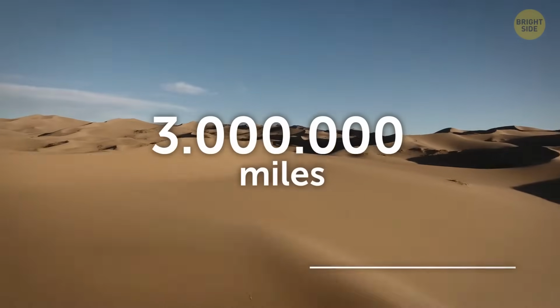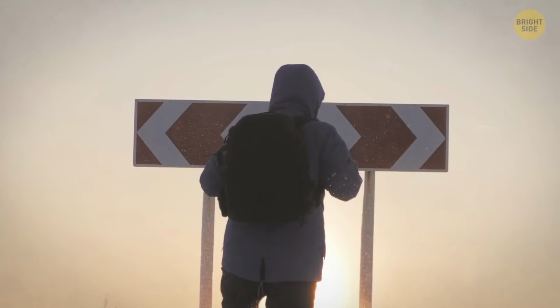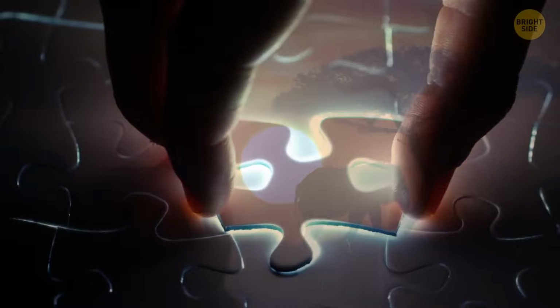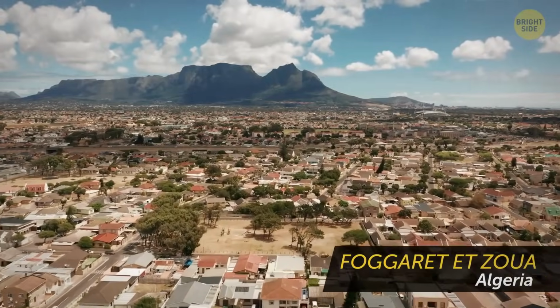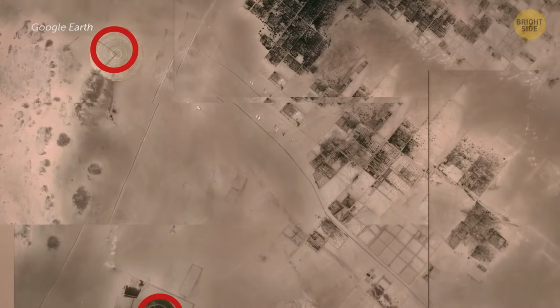Can you believe it's 3 million square miles? You're ready for your first adventure after drinking liters of ice-cold water. The guide gives you a choice. You can spend 2 weeks visiting a collection of oases, or you can help them solve an ongoing local mystery. Deep into the desert, near this Algerian town, lies a mystery begging to be solved. A collection of huge, spotted circles in the sand.